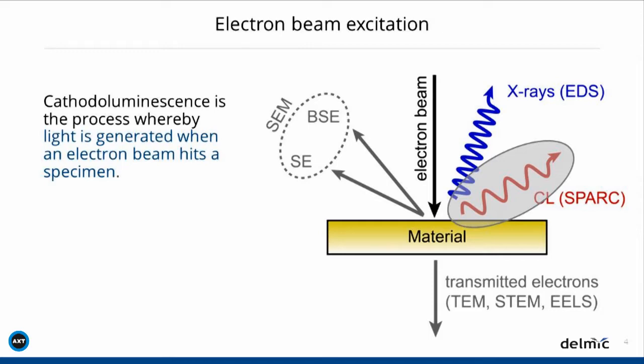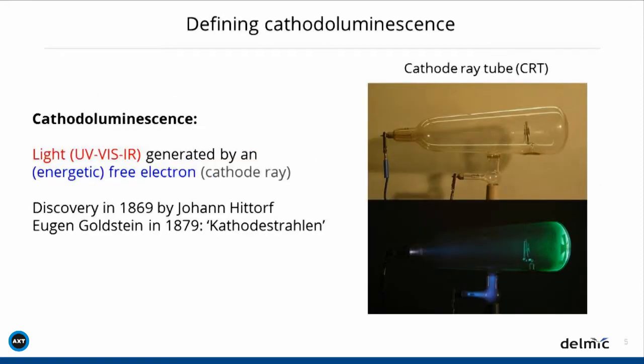In fact, the definition of cathodoluminescence is the light, ranging more or less from the ultraviolet through visible to infrared, that is generated by a free electron.